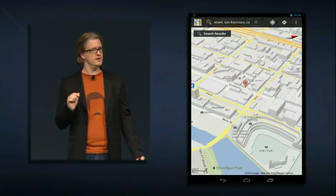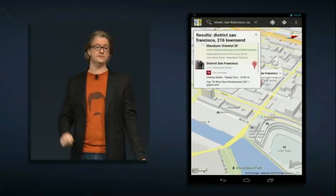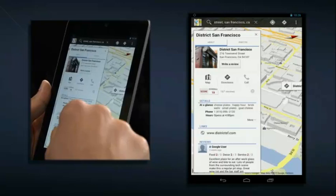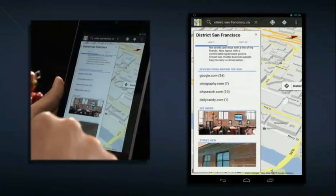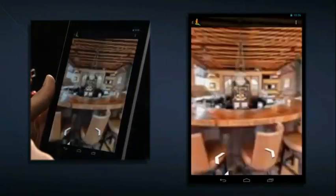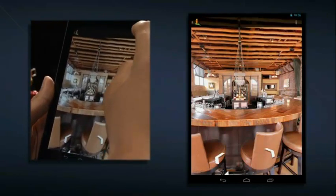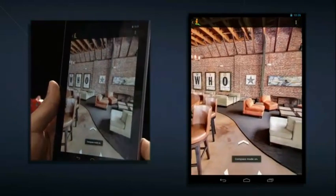But what about getting to know a place before you get there? I heard about a local bar called District, so let's go check it out. We can tap here and get all this great information about the restaurant, including Zagat reviews from Google Plus Local. And I can also scroll down and tap on See Inside. Once I do, I'm inside the bar. I've got this nice view. And for an even better experience, I can turn on compass mode. So why don't you go ahead and do that, Randall?